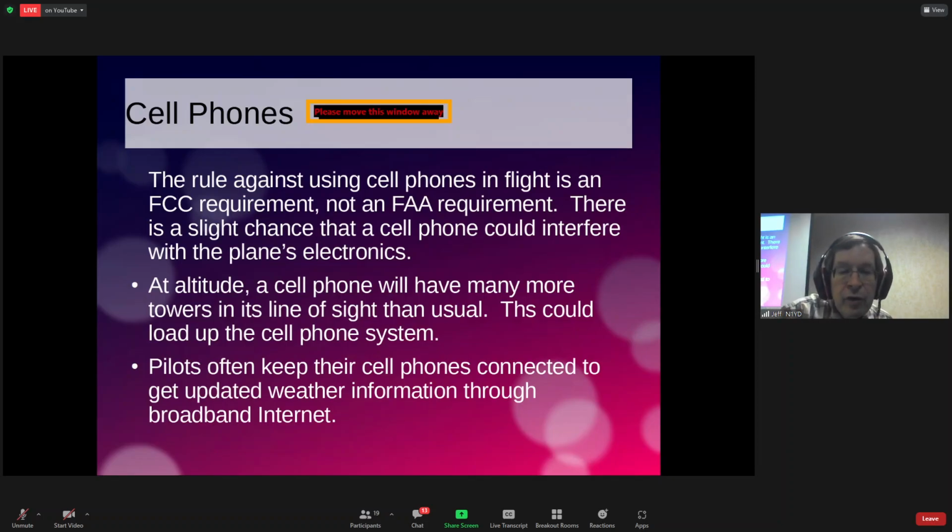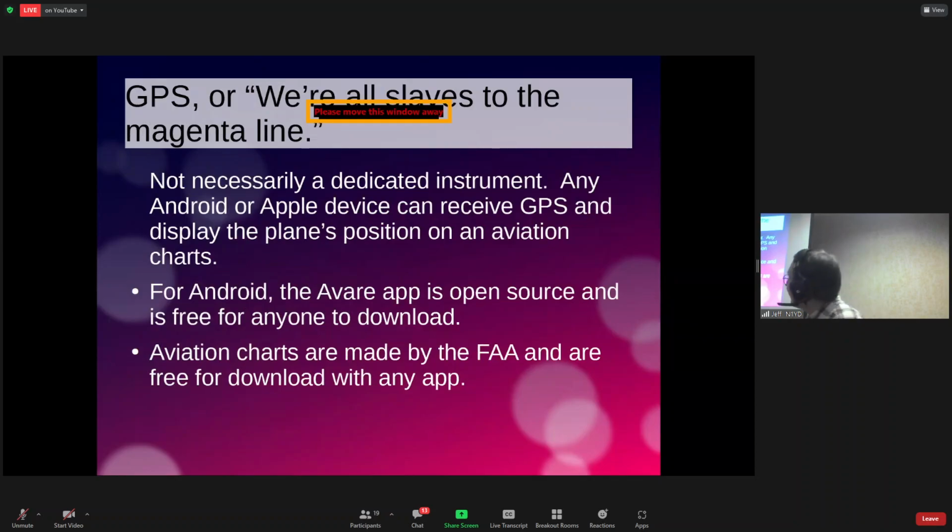The other thing you ought to know about is that I never had a suitable cell phone, so I have not done that myself, but weather information can be displayed on your chart basically through your phone. And people don't really use airplane mode in their airplanes.